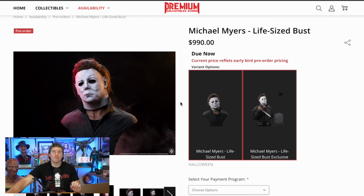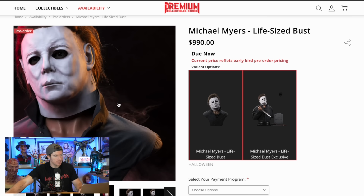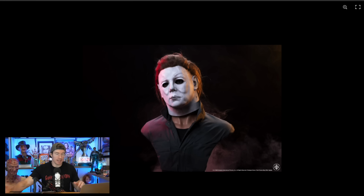Okay, so here we are on the PCS website. So we're going to take a look at the regular edition of the bust. So if we can click on the gallery here, again, no hand holding the knife, just cuts off at the shoulders. I always like busts like this. It's simple, but if you want to spice things up a little, you can go the version holding the knife and with the tombstone and with a bloody knife.